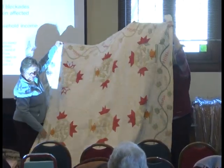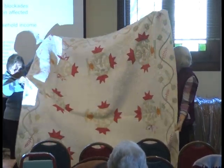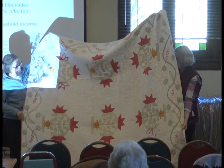There's some cheddar orange in that center stripe, yeah. And there's more cheddar on here. You can see it in those urns. Okay.